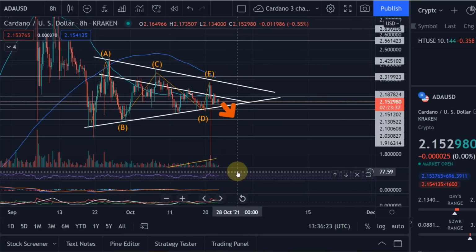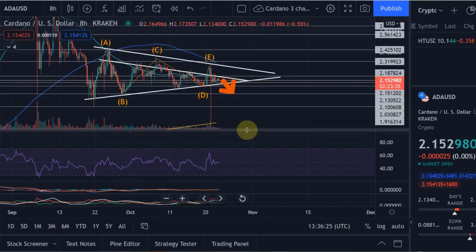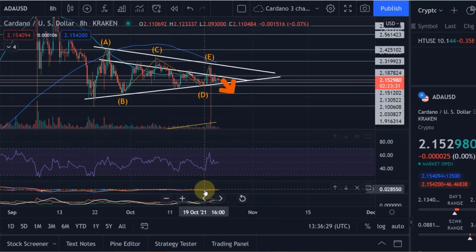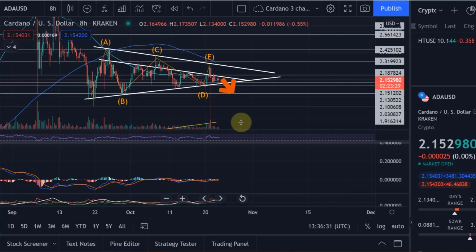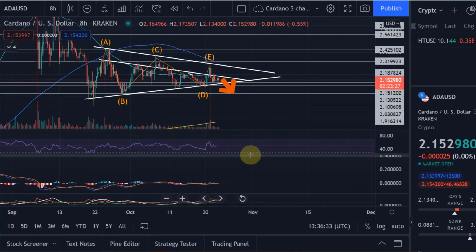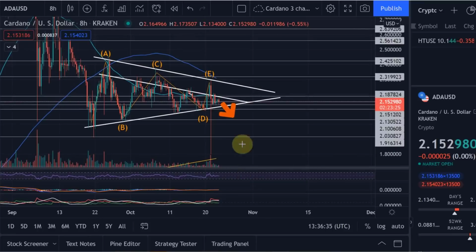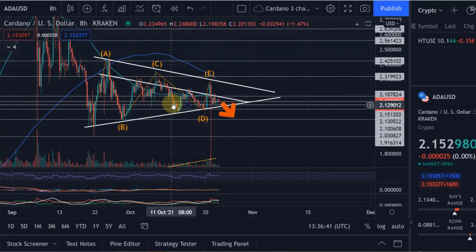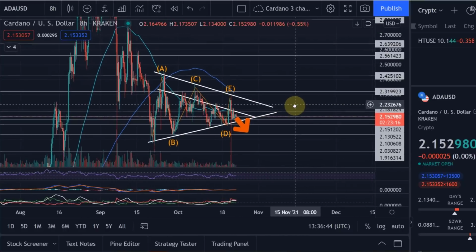Overall, the indicators also haven't really changed, because we're just moving sideways here for weeks. You can see the RSI just bouncing around the 50 line here on that 8-hour chart. The MACD as well, not really moving. So it's just consolidation, and the price gets squeezed and squeezed. There isn't much more space where the price can move. So yeah, maybe this weekend we will see a decision here.